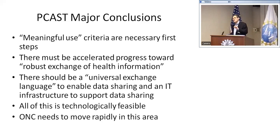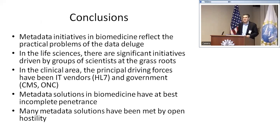As you can imagine, this approach is very different from what the vendors in HL7 are arguing for. This approach is something that the vendors are very leery about, though ONC has said that they view the PCAST blueprint as the way they want to move forward, and I think it's going to be very interesting to see on the clinical side how the interplay between the PCAST recommendations and HL7 will play out in the future.